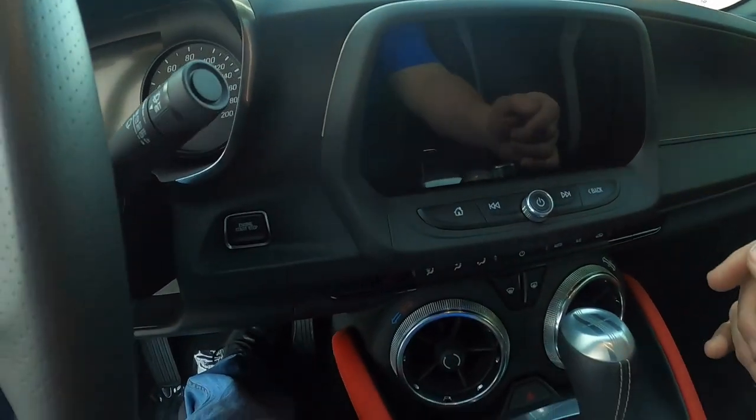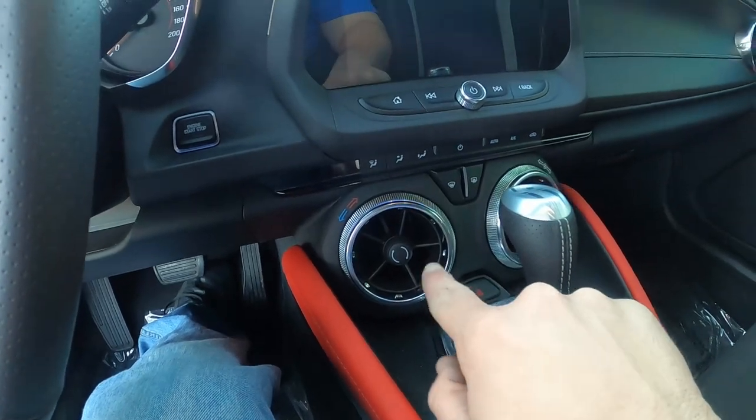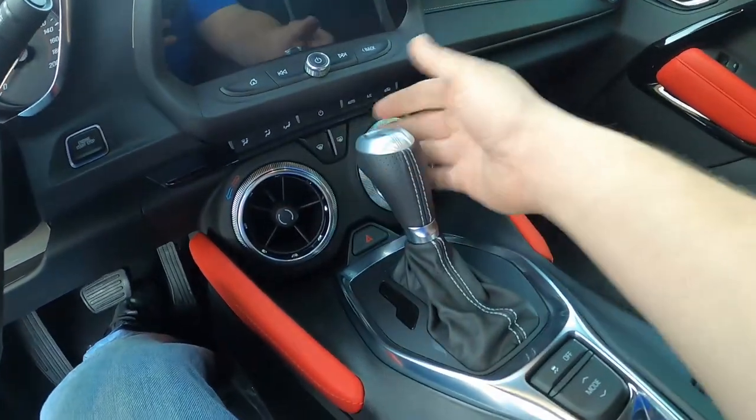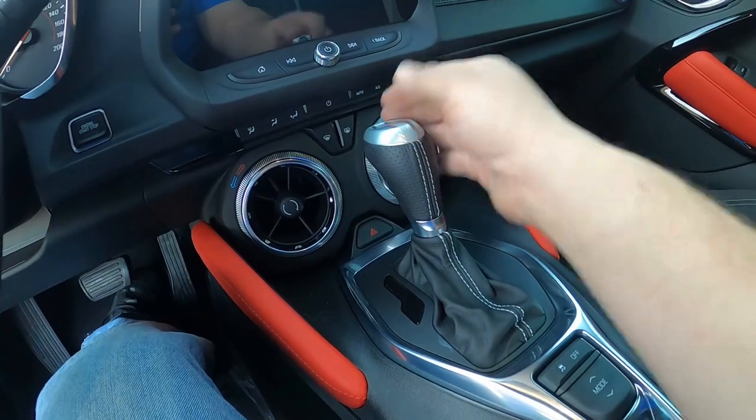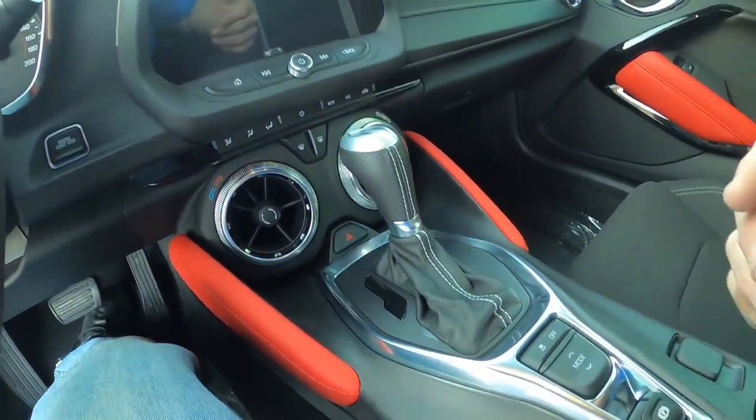Coming across here, you have a decent sized infotainment screen. Down here are your climate controls, and these are kind of interesting. I'll touch on those in a minute. Back from there, here's the gear selector for your optional 10-speed automatic. You can also option these with a 6-speed manual. This example does have the automatic.